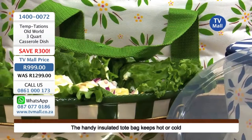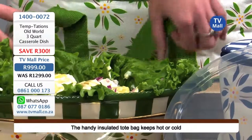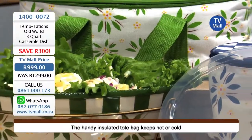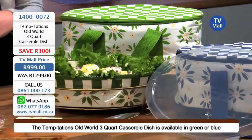And it is also microwave friendly. So that makes it stand out from all your other roasting dishes. It eliminates all the problems that you might have with carrying food to a friend or a family's house.